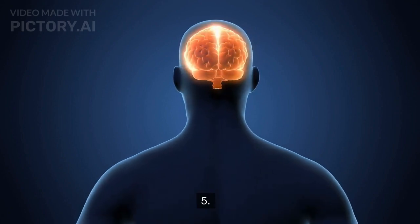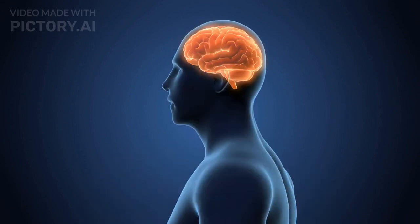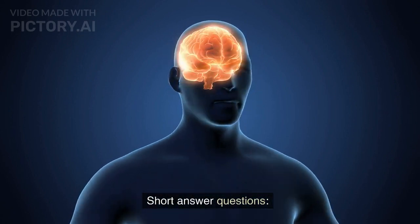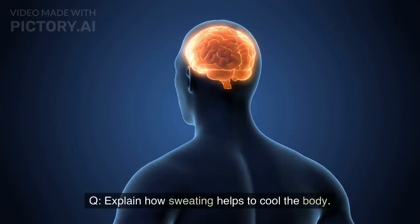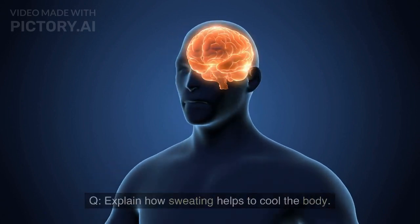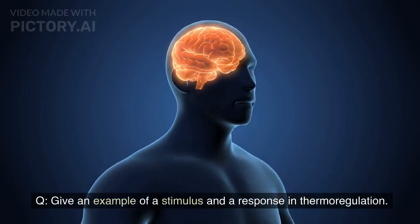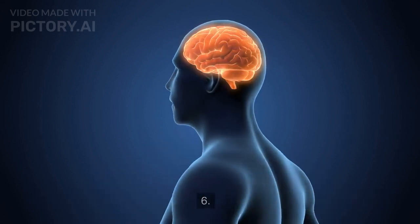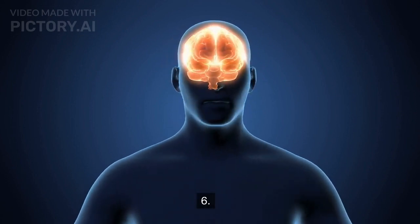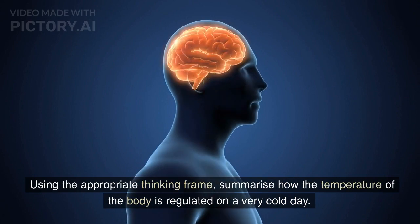5. Short answer questions. Q. Explain how sweating helps to cool the body. Q. Give an example of a stimulus and a response in thermoregulation. 6. Using the appropriate thinking frame, summarize how the temperature of the body is regulated on a very cold day.